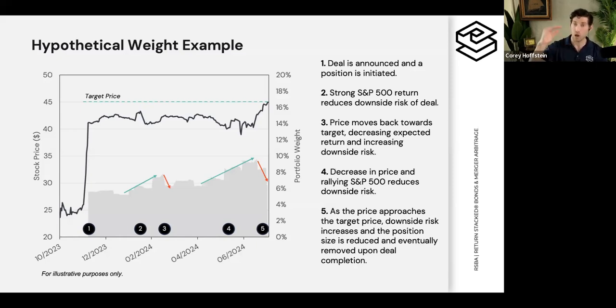The positive return of the S&P reduced the downside risk of the deal. And you can see the weight actually went up from about 6 to 8%. And then as the price started to go back up from 40 to 42.5, the deal got less attractive. The deal got cut in size.